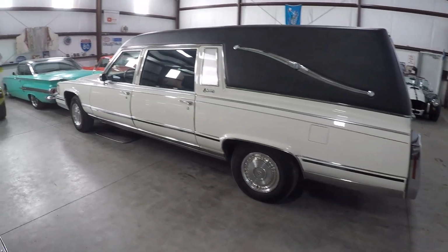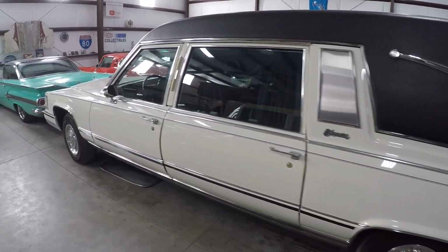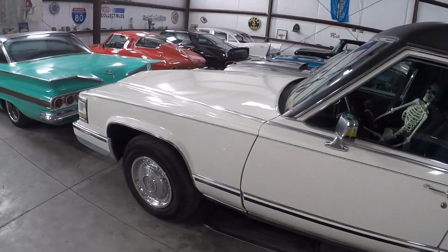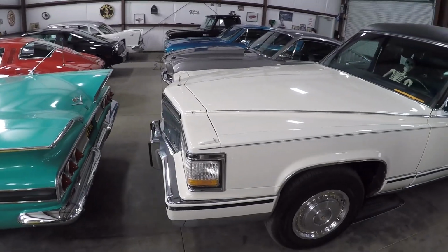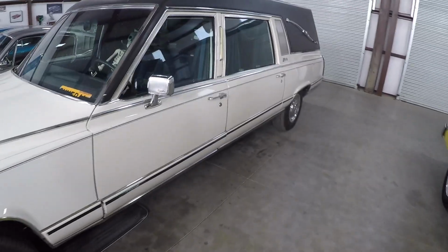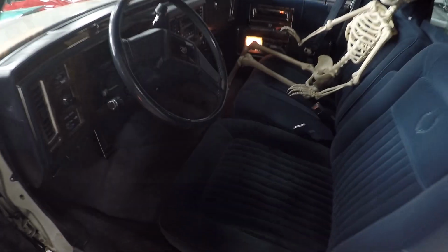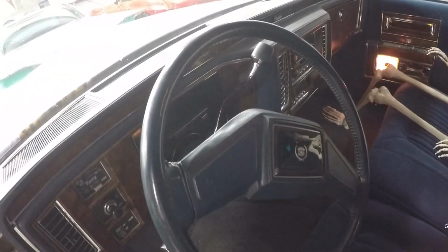Next vehicle is my 1992 Cadillac hearse. I have had this car about 9 or 10 months. Always wanted a hearse, thought it was kind of cool. Bought it right, I think. I paid $3,500 for the car and really haven't done too much to it other than having the air conditioning recharged. Everything works on the car. It's got a 305 V8, overdrive transmission. Interior is exceptionally clean. It's all blue suede. Dashboard is digital.